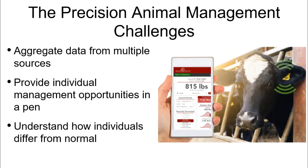Today we have automatic waterers, and so that stockman skill, we have to think about what opportunities technology presents for us to augment that. Okay, and so I would suggest there are 3 challenges for us to wrangle when we talk about precision animal management. The first is we have to be able to aggregate data from multiple sources. I'm going to talk about each of these in more detail; this is kind of an overview. The next is we need to provide individual management opportunities within a pen. Right? We house animals in pens, but if we want to precisely manage that individual, somehow we have to figure out a way to manage that animal within the pen. And the last one that's maybe the most interesting is to understand how individual animals differ from normal. One of the biggest challenges we have is to know what a normal animal looks like and its signs to identify when it's not normal or feeling sick. Right? So those are the 3 challenges that I'll lay out for us to wrangle this afternoon.